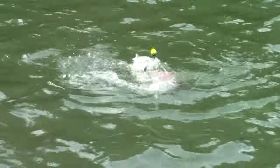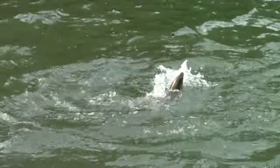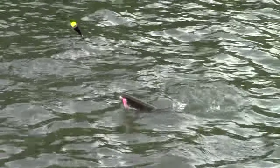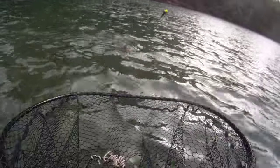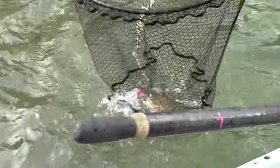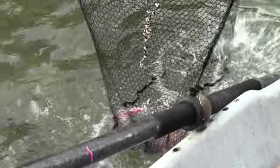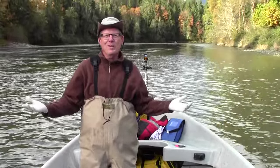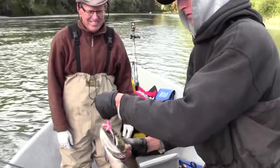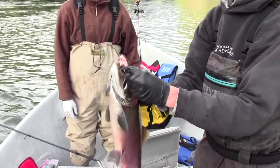Look at that. Rolling all up. Yeah, they do that. This one's definitely got a little more color to it. It does. Those big old eggs hanging out of his mouth there. Just like that. Another nice fish. This is just too much fun. That is a dandy.